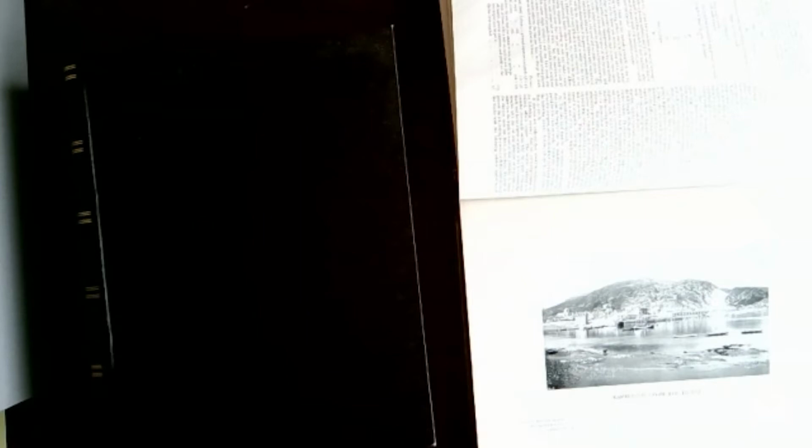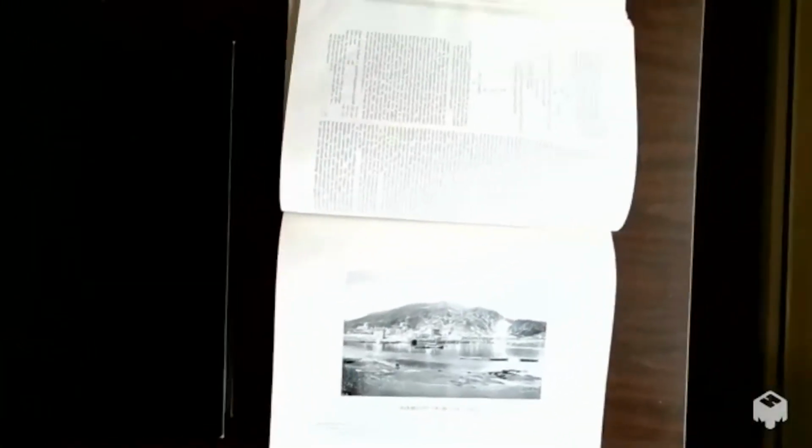So anyway, a decent engraving, Barmouth from the island. So I'm going to bring us down a little bit more so that way we can see this. All right. Here.